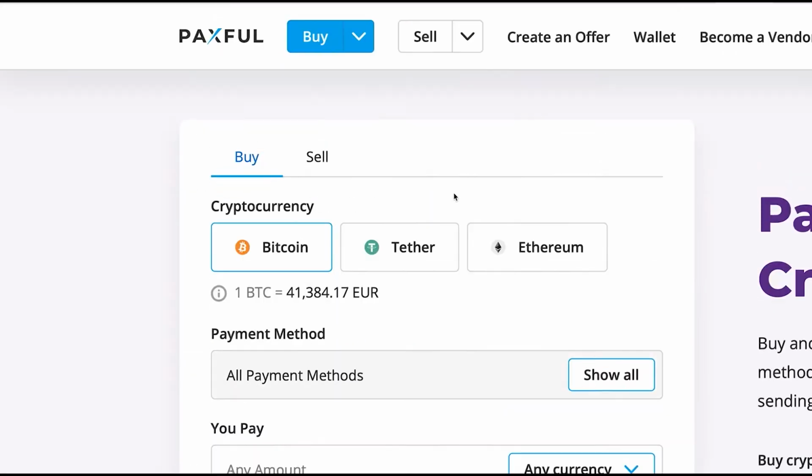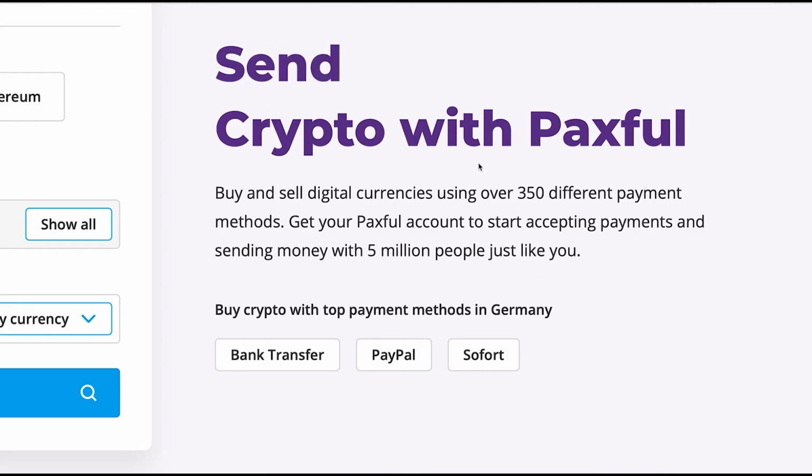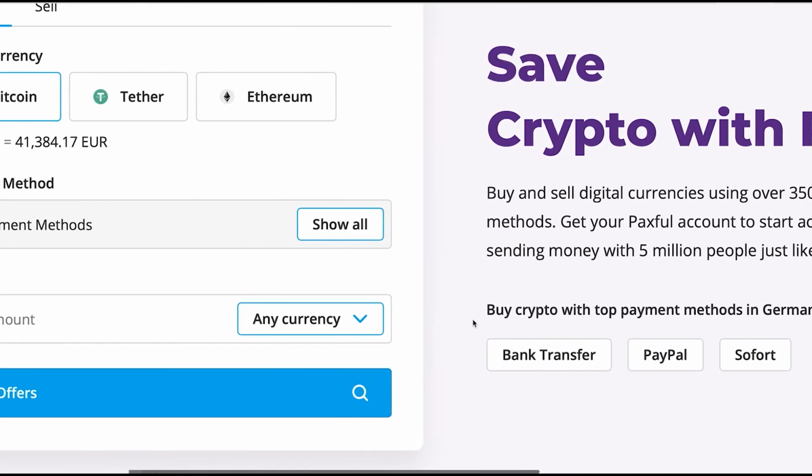Alright now, so just head over to paxful.com and it says buy and sell digital currencies using over 350 different payment methods. Get your Paxful account to start accepting payments and send money with 5 million people just like you. So as it says, you can just use bank transfers, PayPal, any other payment method. I'm situated in Germany at the moment, that's why you see Germany here, but otherwise, there are different methods you can be using.